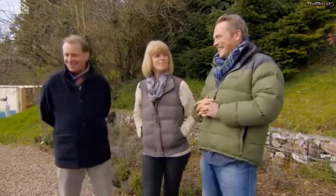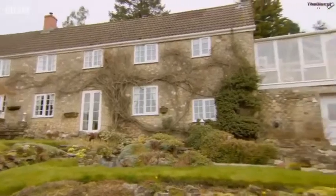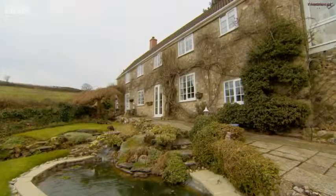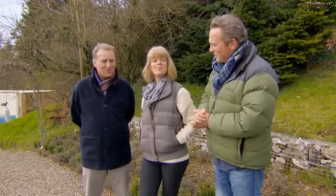God. Where do we sign? I think this is a real steal, actually, for what you want. Absolutely. This is a stunner, and a stunner at the price as well. This is our absolutely ideal house. It really is. Thank you so much for finding it.